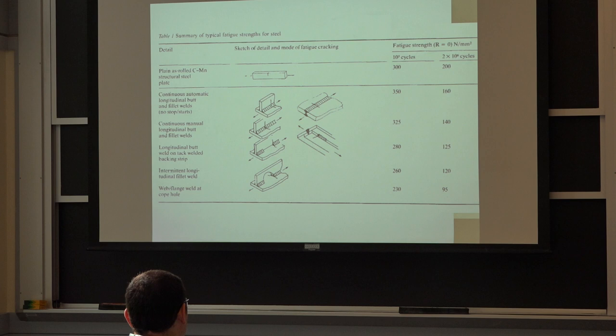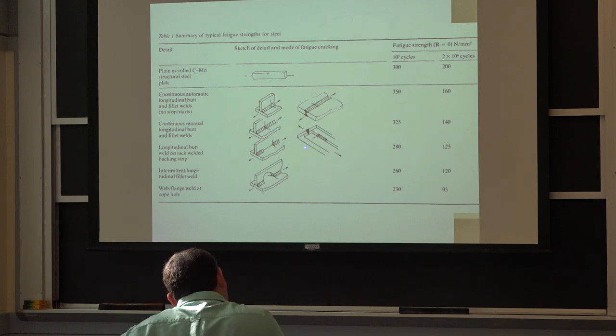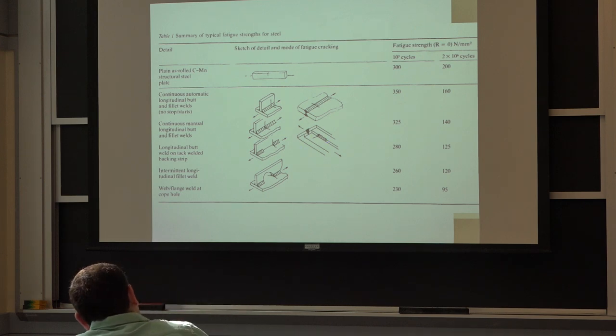But if you go to any standard, any handbook on welding, American Institute of Civil Engineers, the structural welding code, ASME code, they will have a section on typical fatigue strengths for steel. This stuff came out of this book, which is Fatigue Strength of Welded Structures, second edition, from the British Welding Institute. It's a good book. Good summary of everything known about fatigue strength up through about early 1990s.